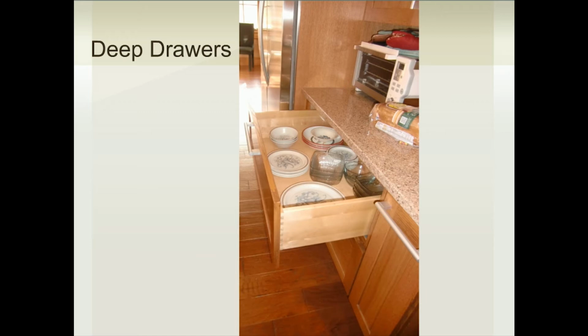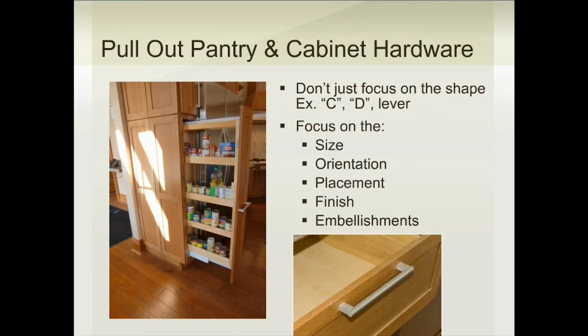The one below it is our pots and pans and skillets, versus having shelves and doors on it. It's so much easier for me to access this by just rolling out a drawer and getting the contents out, rather than having to open a door and then roll out a shelf. This makes it a lot easier.